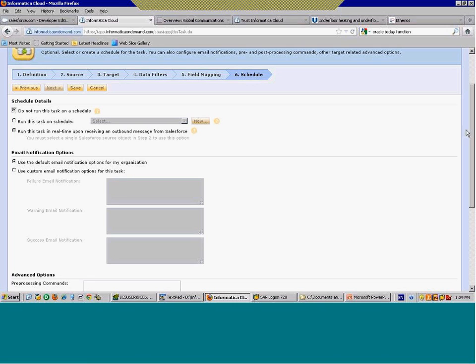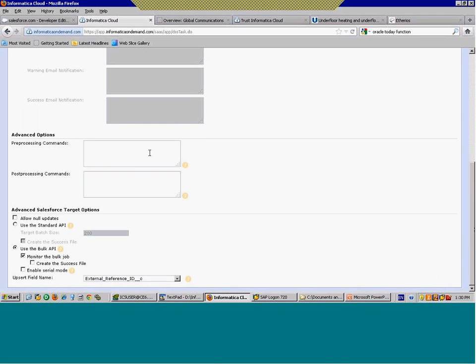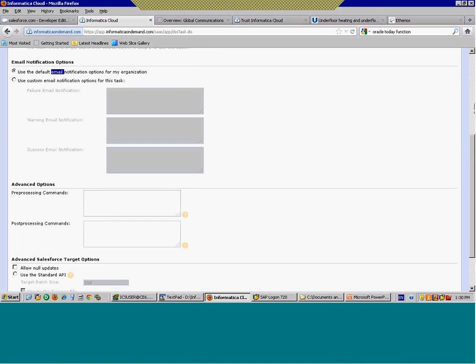In that, you'll see operational objects here. I can specify who does get a task message, although we have a default. I have the ability to do pre-commands and post-commands. And one thing that Anne-Marie didn't talk about: there are large volumes of data, and I load them very quickly. Well, the radio button, take advantage of the bulk API, right there, automatic, boom, ready to go.